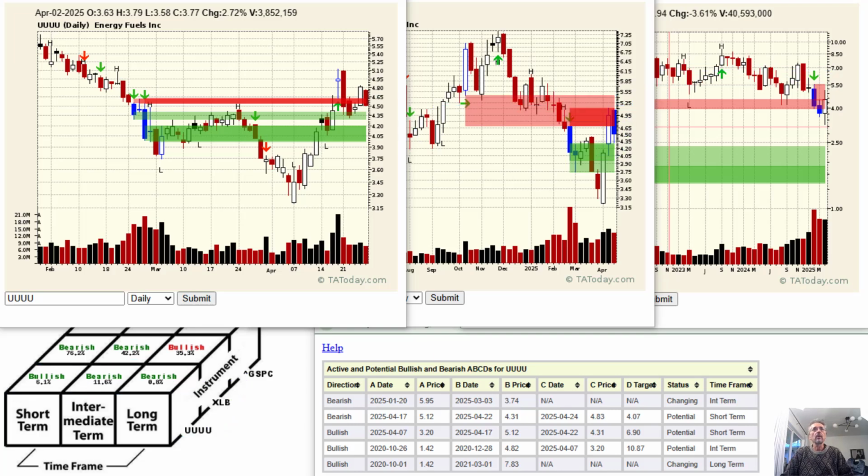So in general, in conclusion, the turn's here, folks. I mean, it's starting to take place. Is it going to take time? Yeah, it probably will. I expect that it will do exactly that. But if uranium makes the turn itself, it's going to take these stocks with it. And it looks like it's doing it, as you can see in this other video that I have up here.